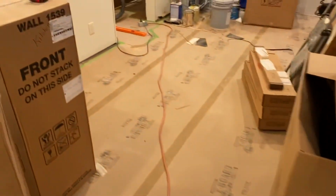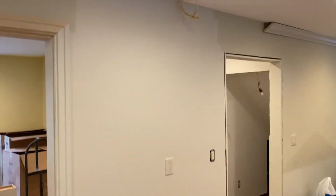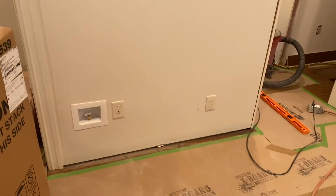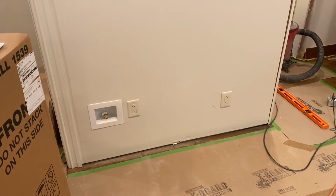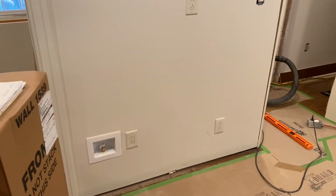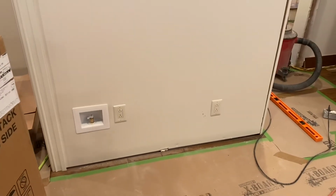We shifted our attention over here to this wall. This is where the beverage center is going to go. So we got 3 cabinets up top here, and then a small cabinet and some other partitions down below. And then we've got an ice maker and a beverage refrigerator going in here.